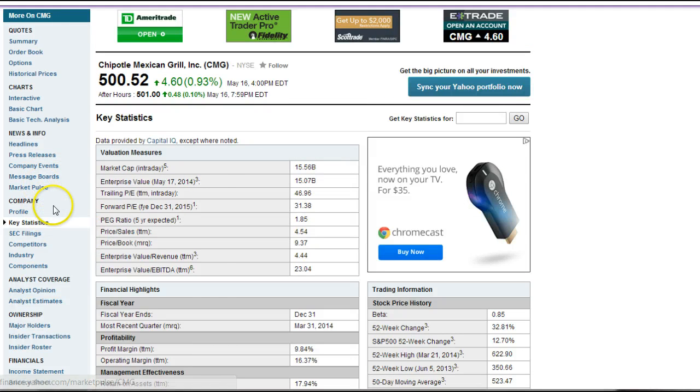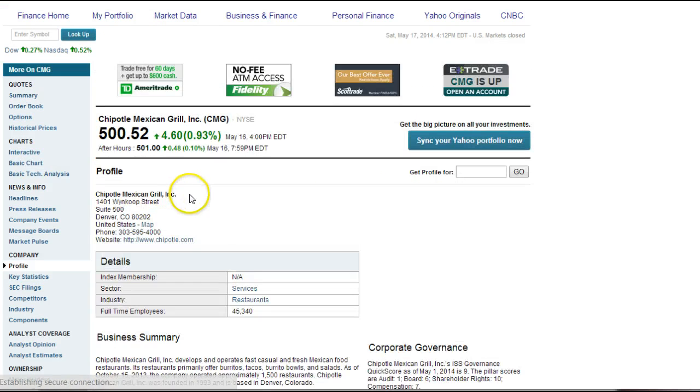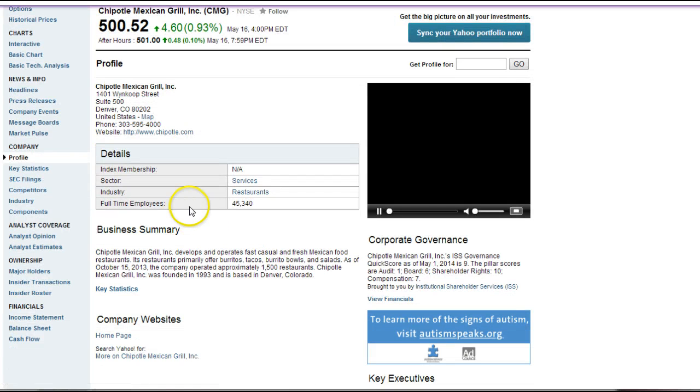Okay, so basically it's a fast food company, which is an outstanding valuation for a fast food company. And let's just look at the profile here. So if we look at the stock, we see that it's definitely a restaurant.